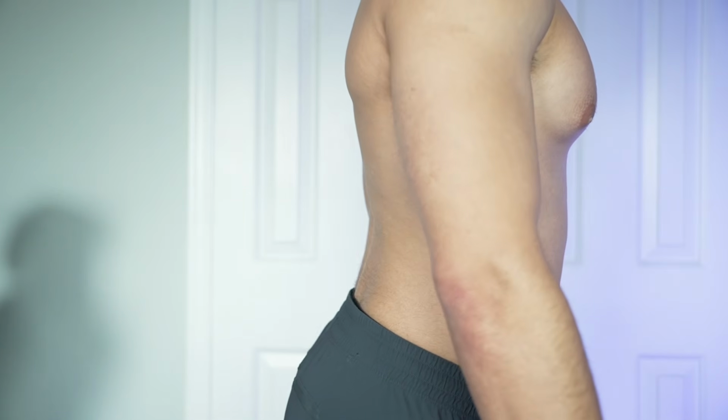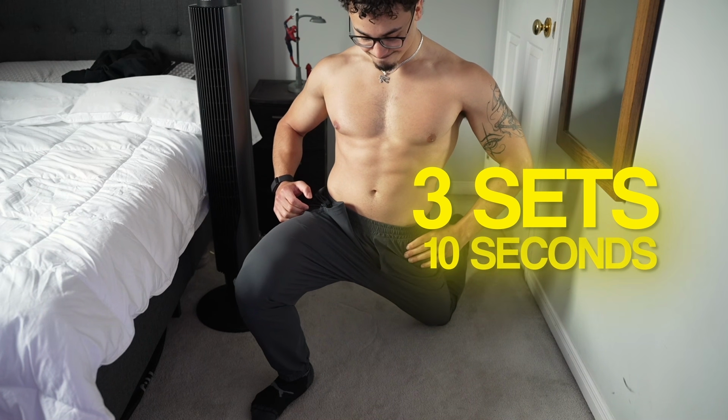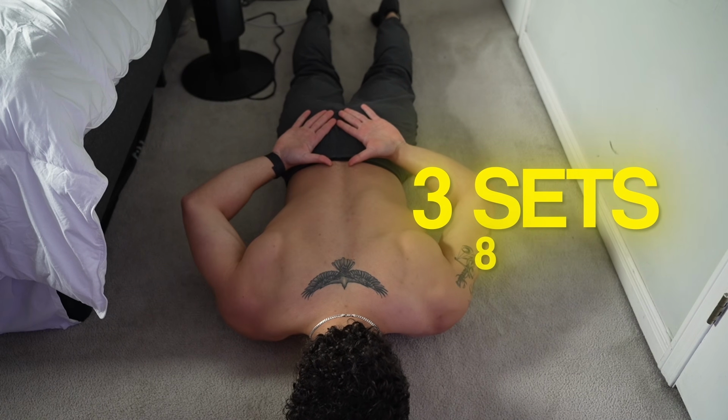Number two, for your Donald Duck butt, you know, that arched lower back that you have, kneel down, tighten your core, lean forward to release the tight hip flexors, and do that for 3 sets of 10 seconds, and repeat on each side. And number three, for your rounded shoulders, this one is probably my favorite to do because it just feels so good. Lay on the ground with your hands behind you, raise your elbows, hold it, bring it back down, and repeat that for 3 sets of 8 reps.